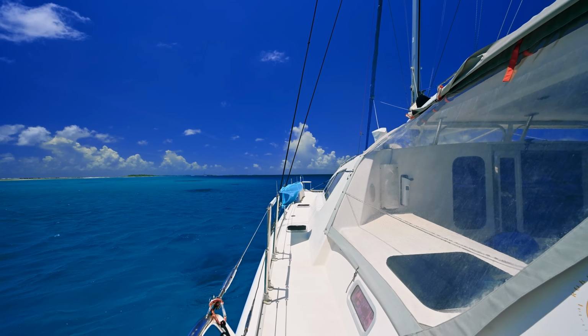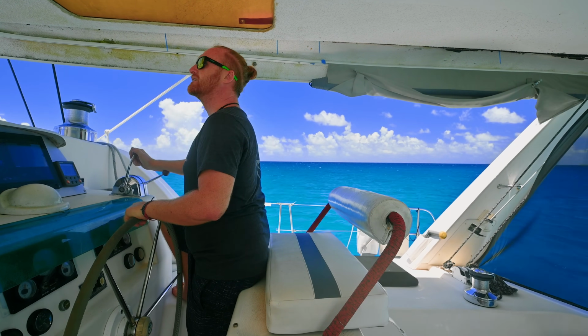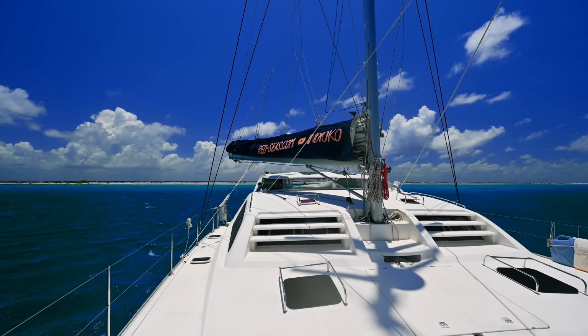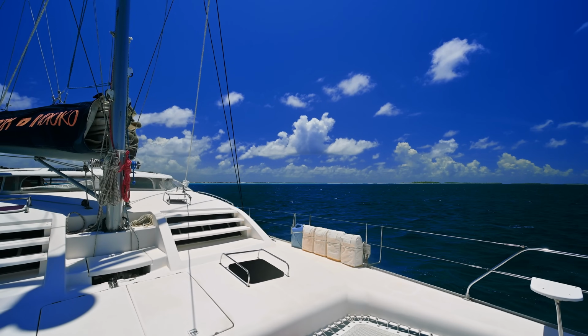Sorry if it's a bit windy out here. We're seeing like 20 knots today. We're just gonna head into the middle of the lagoon where hopefully there aren't too many bommies near the surface, and then we'll just wiggle our way around and see if this autopilot takes us where we want to go. Ideally, without hitting anything. How far out do you wanna go?